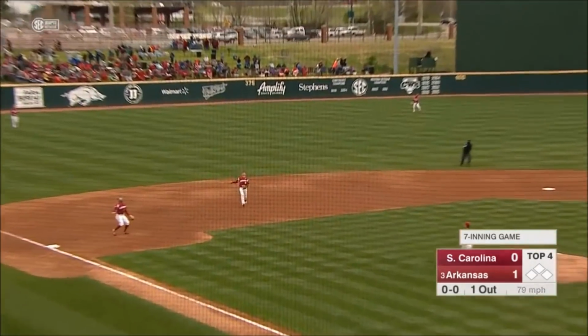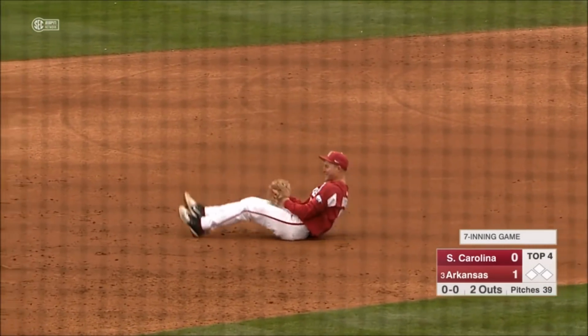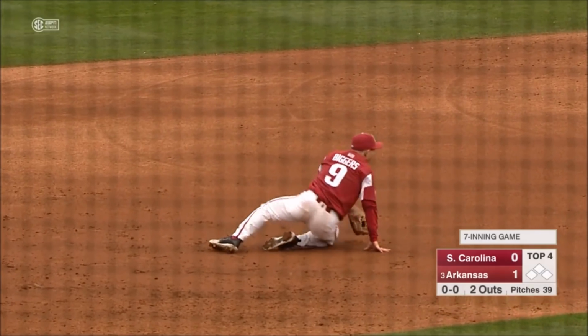That one hit a mile in the air. Biggers comes racing on. He's going to call off Martin, and then he just did make the catch. Has a smile and takes a seat.